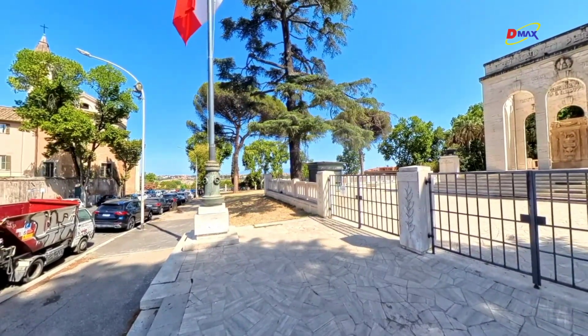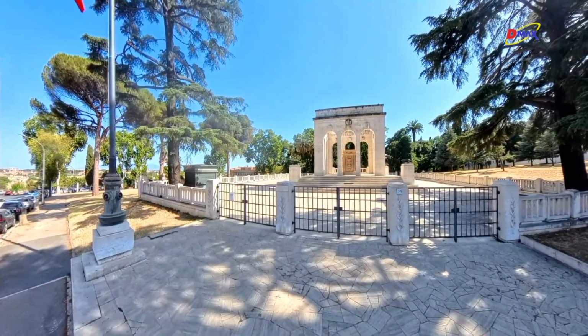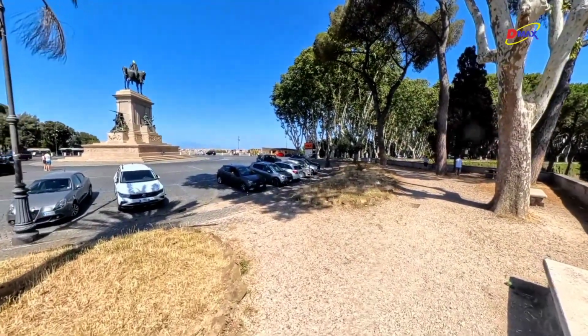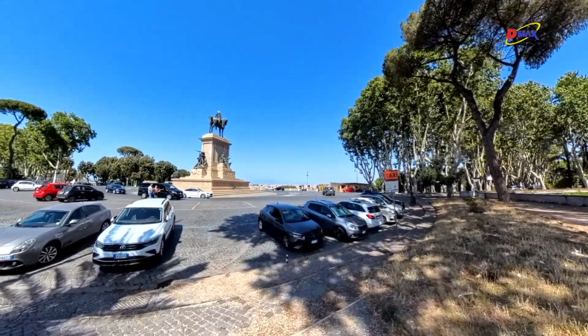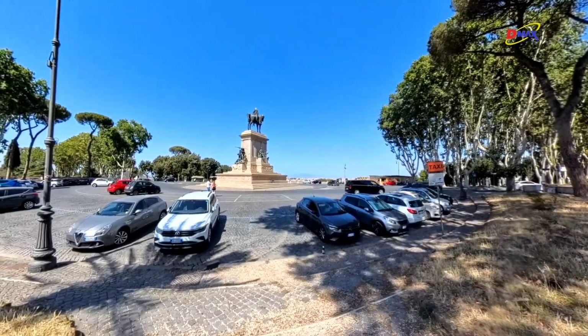to Italian unity. Together, the Fontana dell'Acqua Paola and the Giuseppe Garibaldi Monument are essential highlights of Janiculum Hill, a place rich in history and cultural significance. They not only enhance the beauty of the Roman landscape but also commemorate important figures and events in Italy's past, offering visitors a profound connection to Rome's vibrant history.